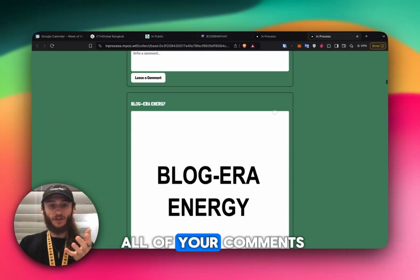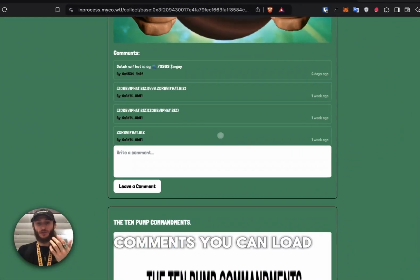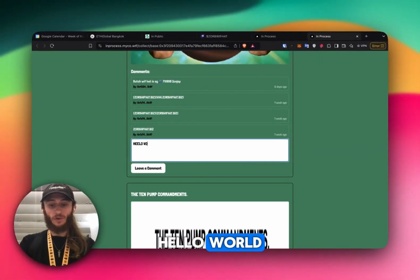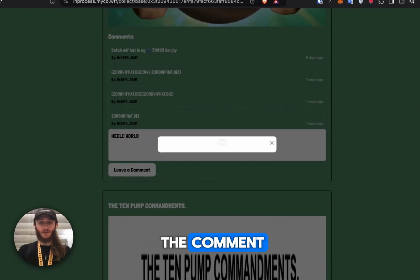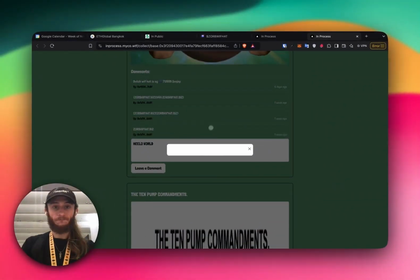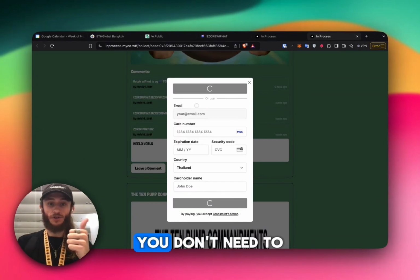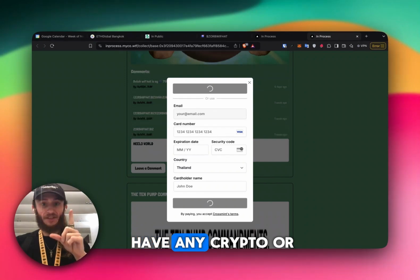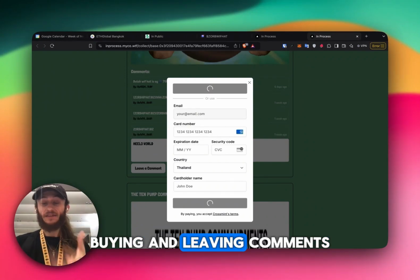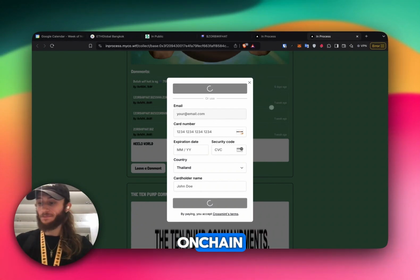From there, we show all of your comments. You can see comments if there are any. If there are too many comments, you can load in more. You can then write your own comment, "hello world," and if you leave the comment, it'll then open up the ability to buy the token with credit card. And so then you don't even need to have a wallet, you don't need to have any crypto or know about crypto. You can just immediately start buying and leaving comments on a feed without having any knowledge that any of this is done on chain.